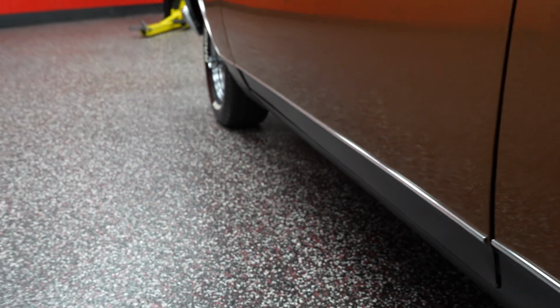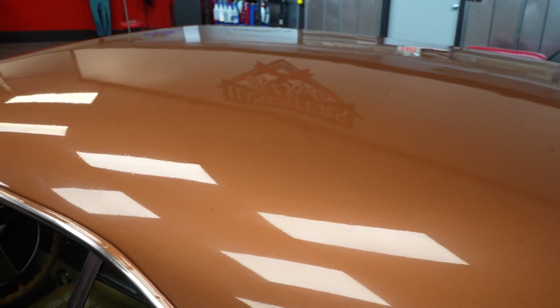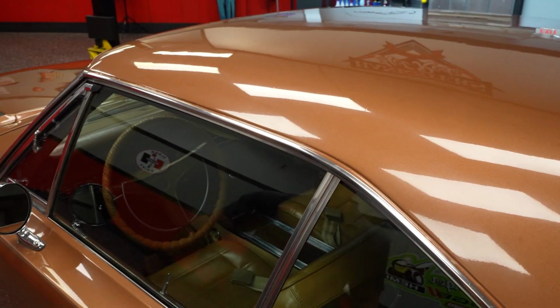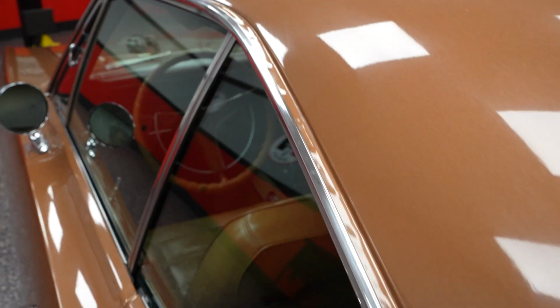Before I open up the driver door and we check that out, let's look at the paint up on the roof of this vehicle. Uniform color and clear, no blisters, bubbles, cracks, spider webs, anything you can think of there. The drip rail molding on the driver's side, it's installed properly, it looks good, it's not dented or dinged up.